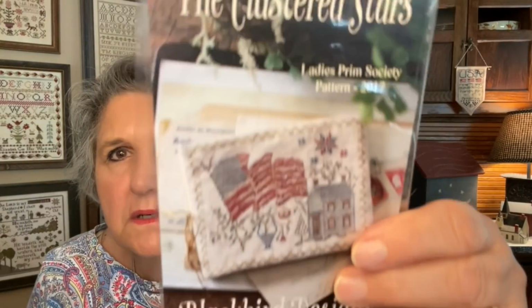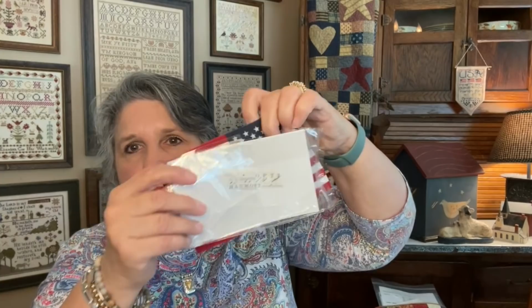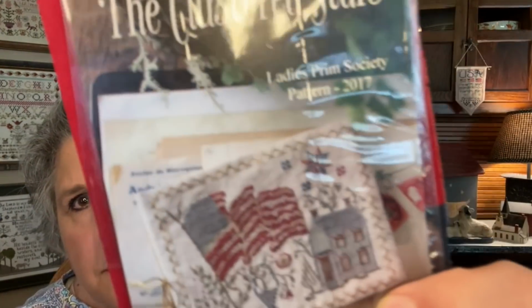This one, why haven't I done this? Good question. Clustered Stars by Blackbird, a little needle book. And this all kind of goes together. And this one, actually, on the inside of the needle book, this was a club kit. The inside of the needle book actually has a flag. You put a flag. I don't have a picture of the inside. But the kit came with a little flag. Adorable. Why aren't they done? Good question.